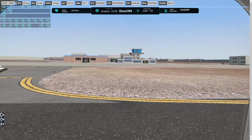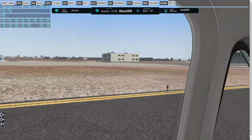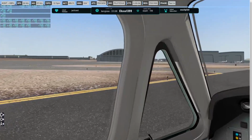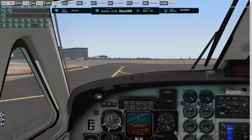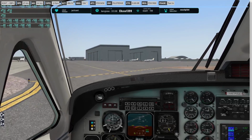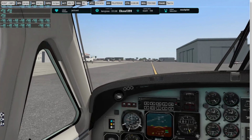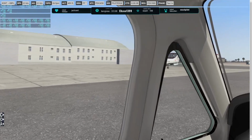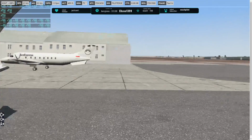That's the FBO. This is obviously a custom airport. It's freeware. Both airports today were freeware, actually. The only thing I dialed in was the Riverside Airport scenery package, which includes the LA landmarks. Radio check. Little FedEx package center back here. It's another beach. John Wayne.